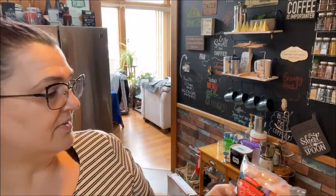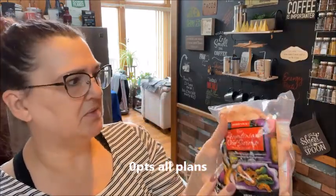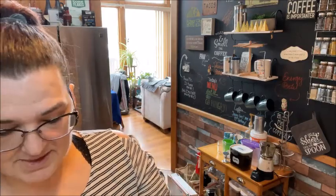I picked up some more of these raw Argentinian red shrimp. I love the fact of how big they are. In fact, half the time I cut them in half depending on what I'm using them in. But if I want to have just big pieces of shrimp, I like that option. And it's a decent price.